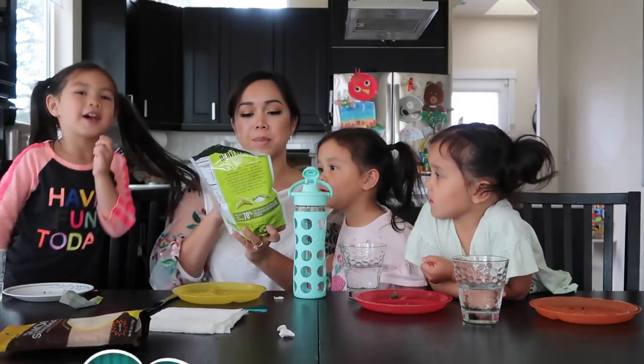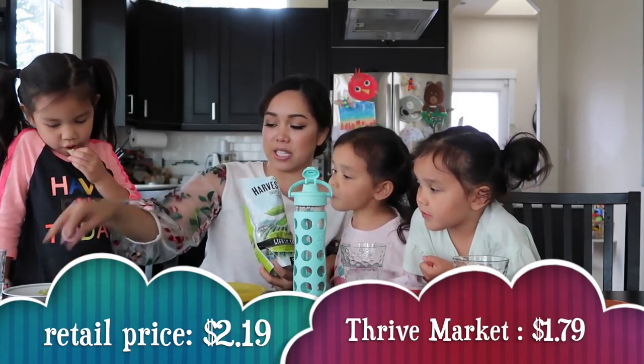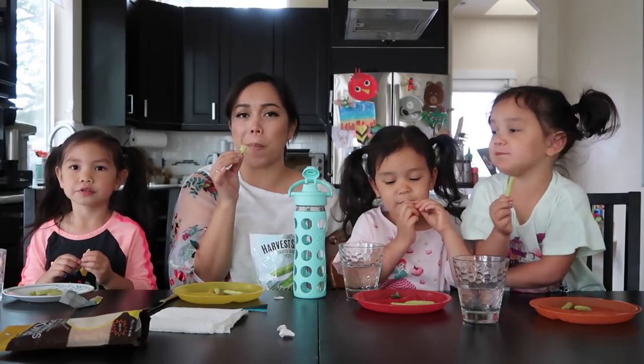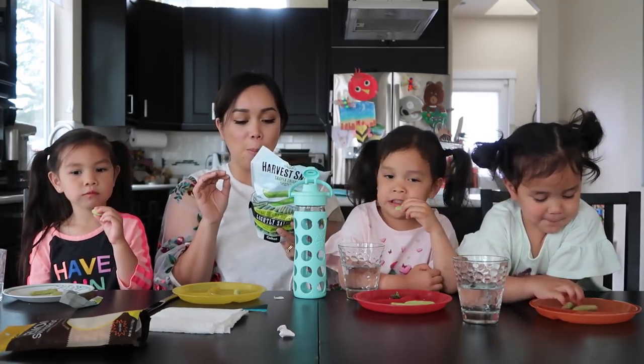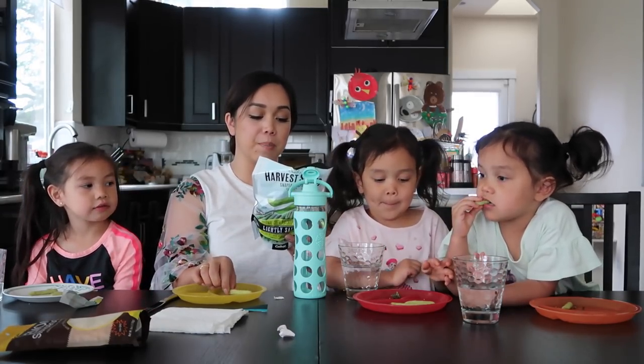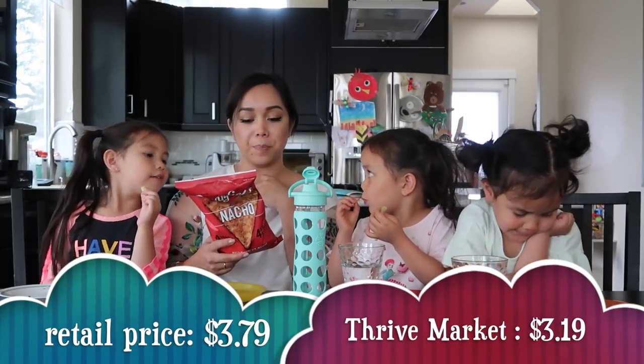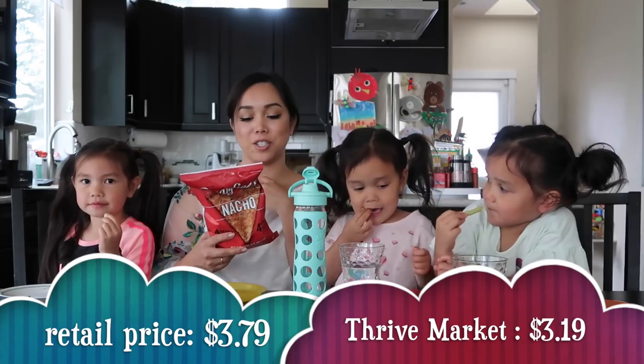Next one are Harvest Snaps, and these are snap pea crisps. And these are my favorite. Yeah, actually the kids love this. Mmm. Oh my god. If you want a super healthy version of a Cheeto, gluten-free, lightly salted, baked, less fat, more fiber, low sodium, and made from 70% whole green peas. Is this a thumbs up?